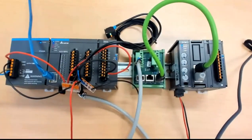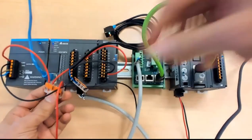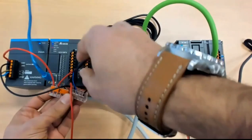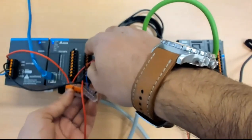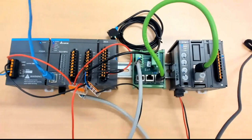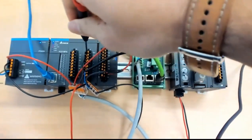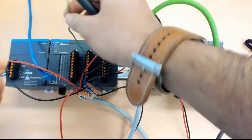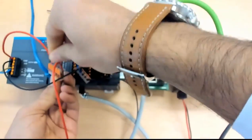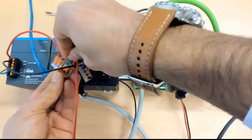So, not finished. What we have done so far: we supply the power of the sensor, and we also connect the signal. This is NPN. Then we have to make the wiring for the plus to the COM port. Here. Yes, this is the COM port, and it also goes to the 24 volt power supply.